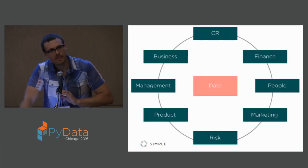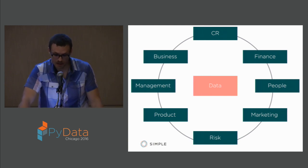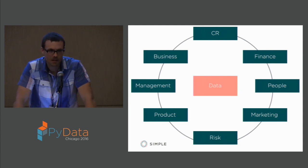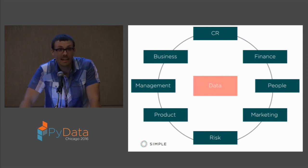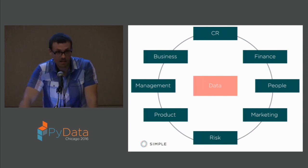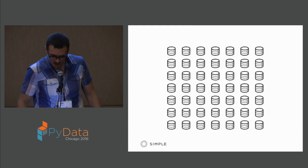Well, it turns out that the rest of the company needs to answer questions about how the business is doing with data. And everyone wants to know facets of customer behavior, whether it's marketing and product, trying to figure out how customers interact with the application. We have a huge customer service team. They need data to figure out if they're serving customers well. So the data team exists to help the company make decisions and tell stories with our data.